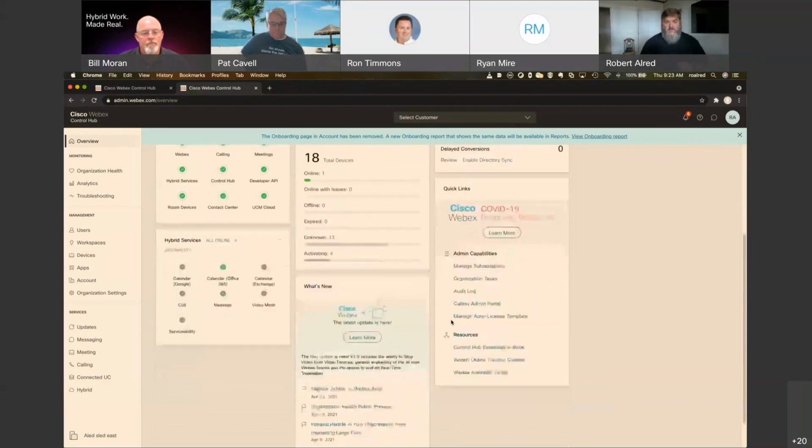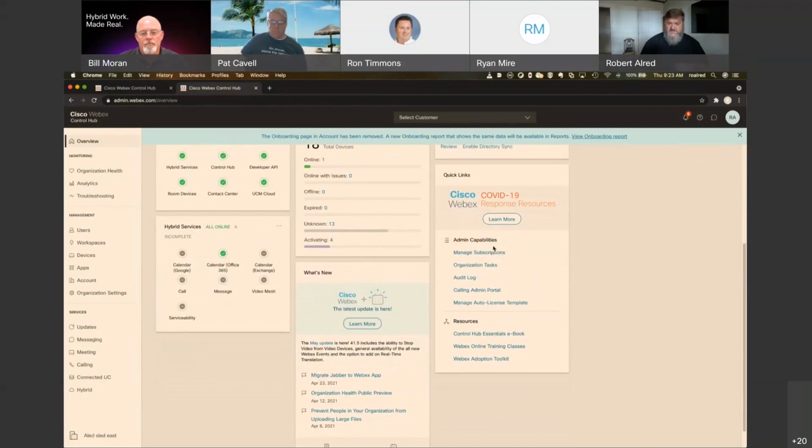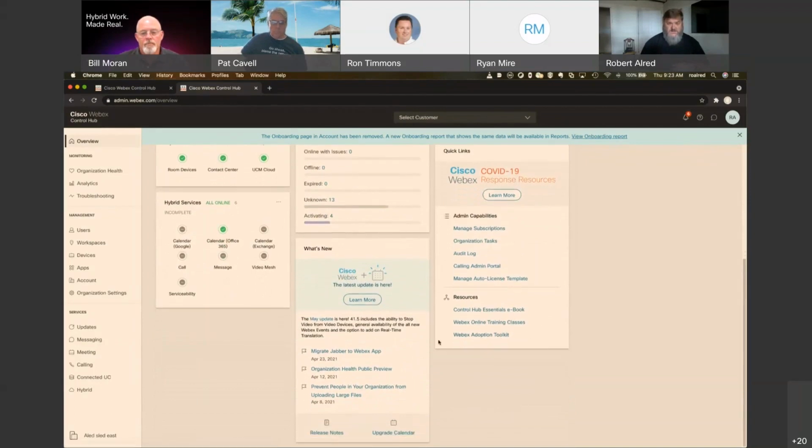Okay. Bottom right is where you would manage your subscriptions, see how those things are going. But also there's some resources here that are great. First you have the Control Hub Essential book. This is the book for you as an administrator to learn how to do these things. Honestly, I've only opened it once. What I did is I went to the Webex online training classes. These are classes not only for administrators, but also for your users. These classes are live. You can join a scheduled call, or they're recorded and you can pull a recording and watch something that's been previously recorded on a topic. So it's a great resource as you're adopting the application and getting users on board with it.